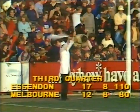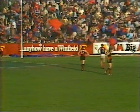So it's 12-8. That will be 80 points to Melbourne, and Essendon on 17 goals, 8, 110 on Sevens Big League. Yes, and that might lift the confidence of Calvin Templeton.